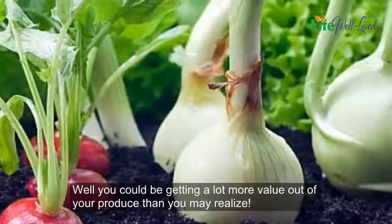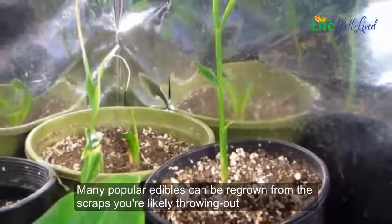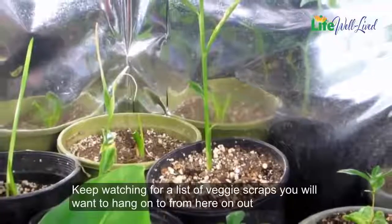Well, you could be getting a lot more value out of your produce than you may realize. Many popular edibles can be regrown from the scraps you are likely throwing out. Keep watching for a list of veggie scraps you will want to hang on to, from here on out.